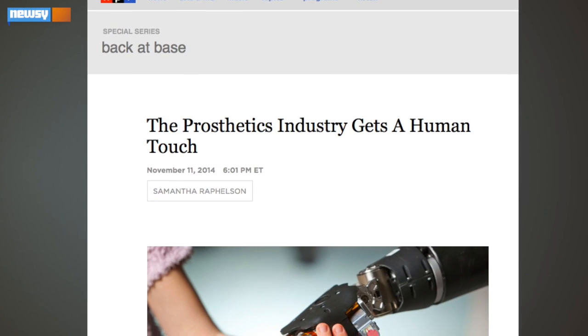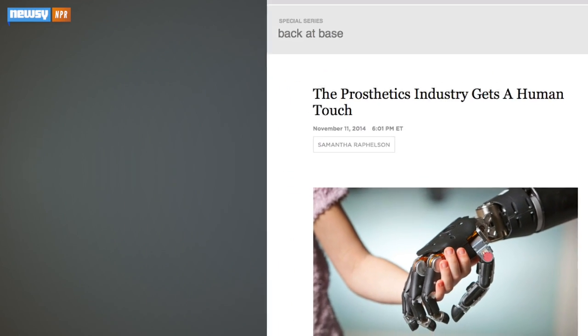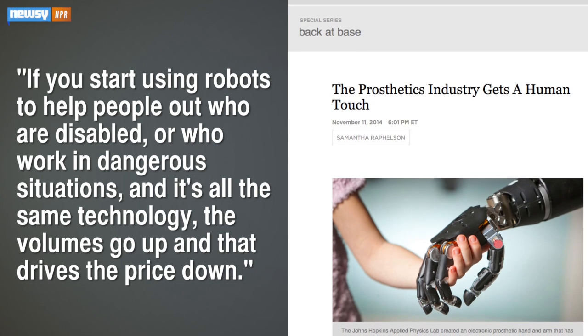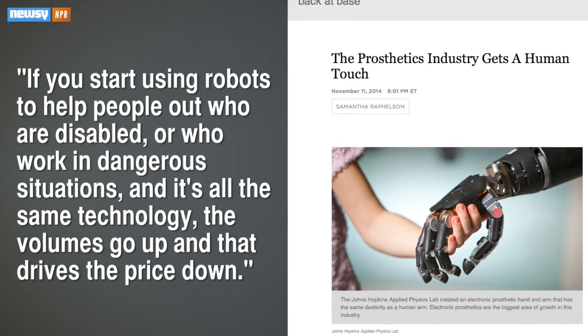After all, these devices have the potential to make people healthier and more productive. Again, as Johns Hopkins prosthetic engineer Michael McLaughlin tells NPR, it will come down to the widespread use of prosthetics. If you start using robots to help people out who are disabled or who work in dangerous situations, and it's all the same technology, the volumes go up and that drives the price down.